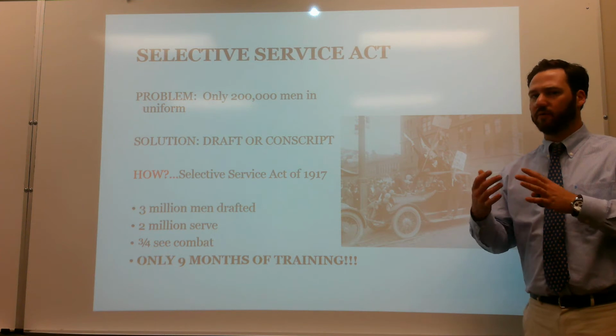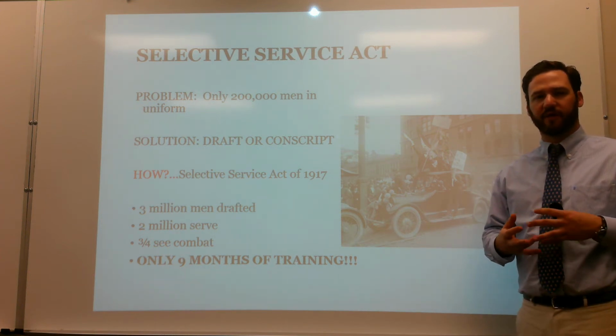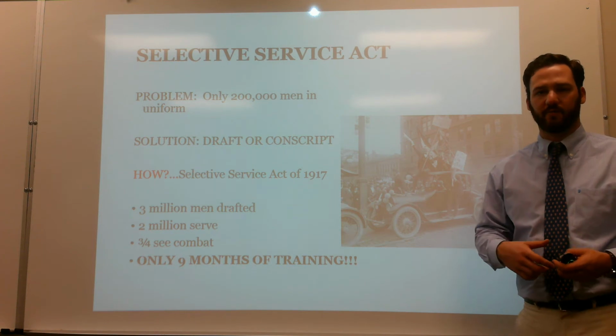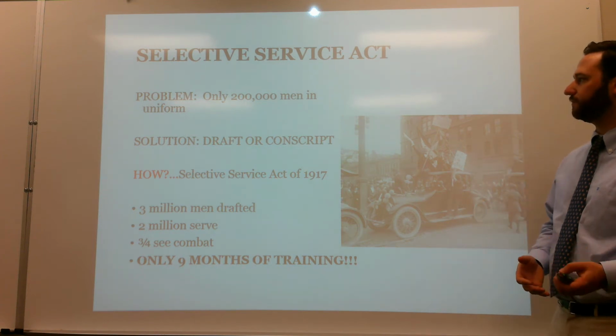Our men were not very well trained. They didn't go through a lot of special military training. They weren't really as grizzled or experienced as the armies of Europe at the time, who had been fighting World War I for, again, 3 years.